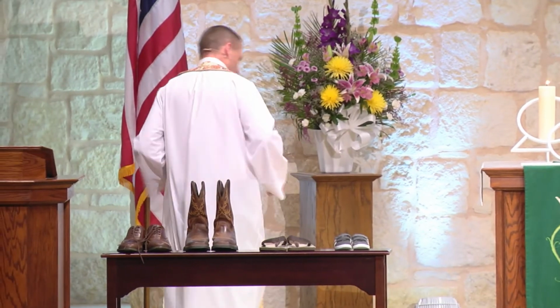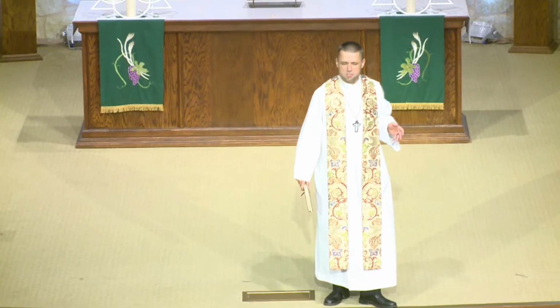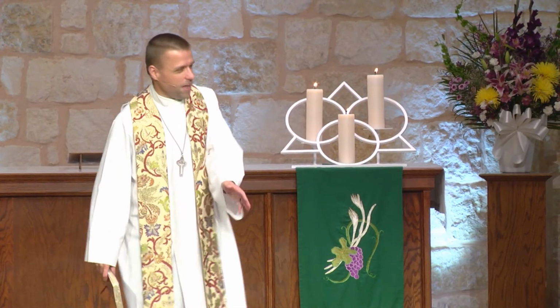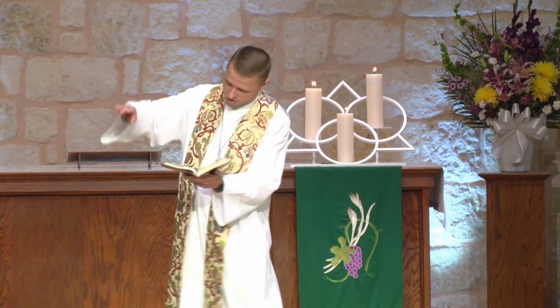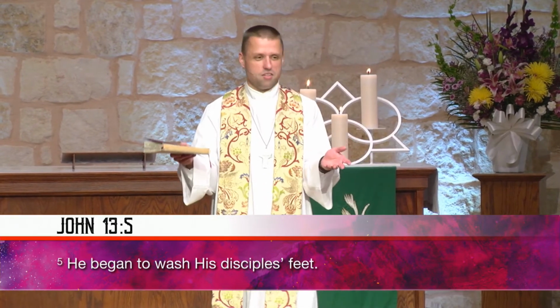The night before Jesus goes to the cross, some of you may remember this, he goes to an upstairs room and he shares this meal with his disciples. A lot of times we'll call it the Last Supper. But there's something that happens right before that. Jesus issues to his disciples an invitation. You know what it is? Put off thy shoes. And what Jesus does in John 13, verse 5, is he begins to wash his disciples' feet.